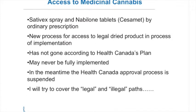We know that there are two prescribable forms of medicinal cannabinoids. The Sativex spray we talked about before is the 50-50 mix between THC and CBD, and it's used as a buccal spray. We also have the Nabilone tablets, which is pure synthetic THC. The trade name for that is Cesamet. These are both drugs which are available by ordinary prescription from any physician who is willing to prescribe them, and they can be paid for by Extended Health, though they are not covered by regular BC Medical Pharmacare.